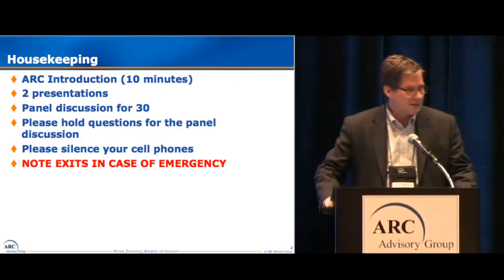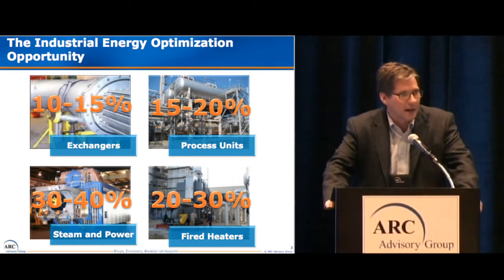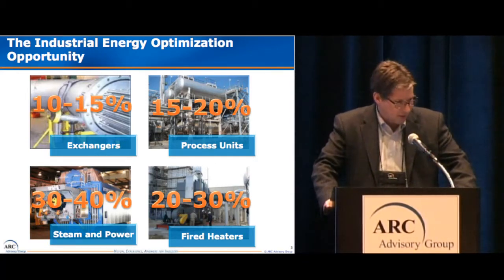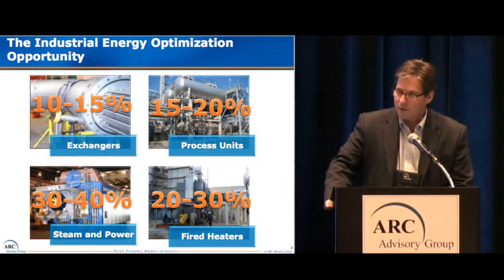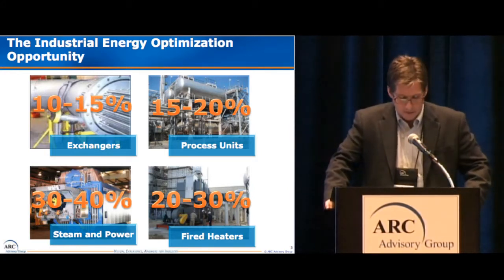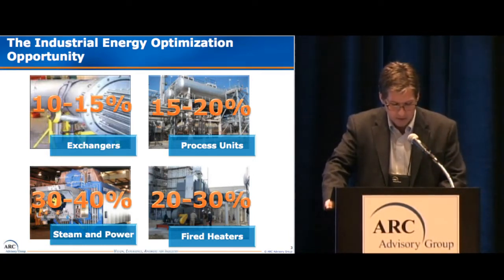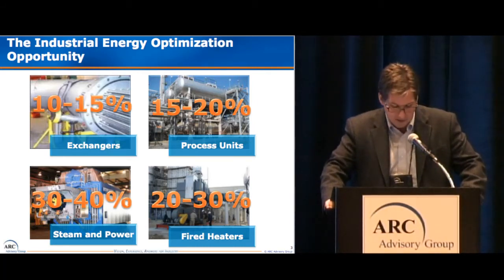So in terms of energy optimization, this is how we see the opportunity. When we talk about process and energy optimization, we're really looking at opportunities for petrochemical and refining plants. That would be everything from exchangers, process units, fired heaters, and steam and power. We know that many times process industries suffer from changing operating conditions. We know that equipment degradation leads to suboptimal energy issues. There's fluctuating demand, and many times inefficient control strategies. So by looking at steam turbine letdown optimization, heat exchanger fouling programs, basic process control systems, and advanced technologies, we know that we can do a better job of energy optimization in a plant.